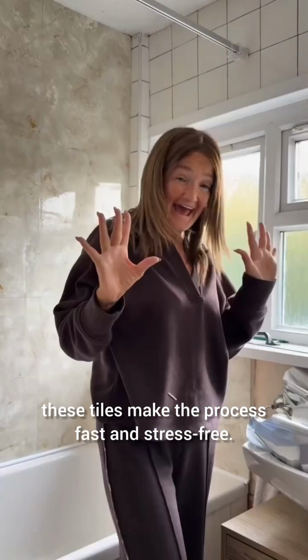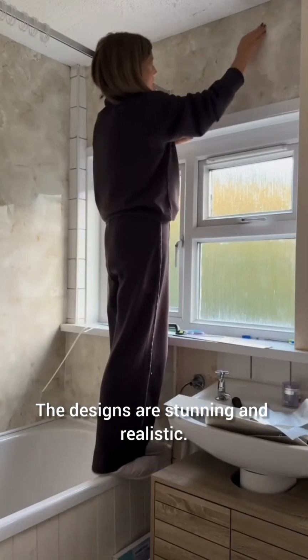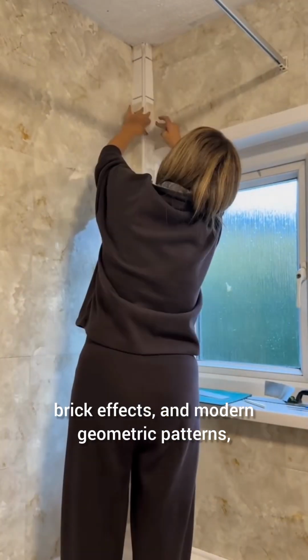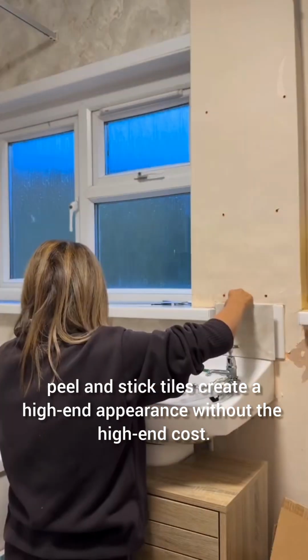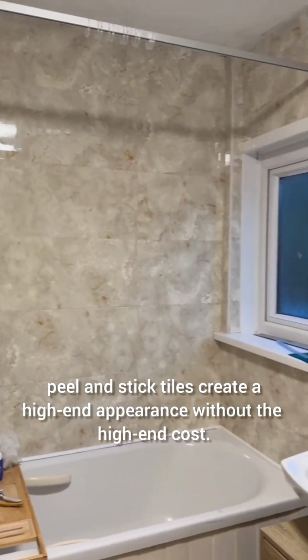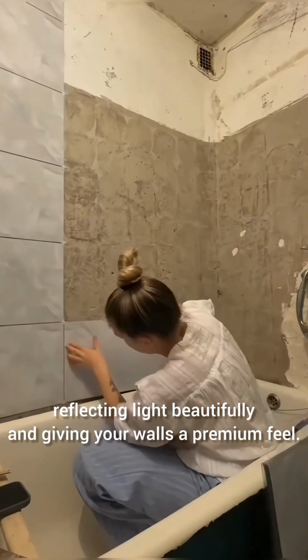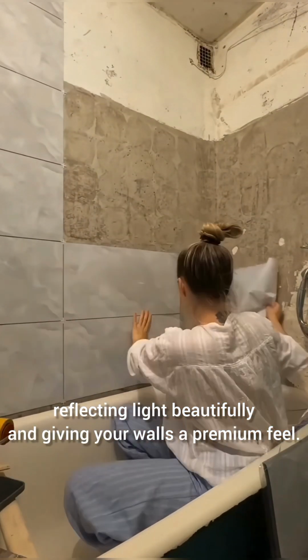fast and stress-free. The designs are stunning and realistic, from marble-inspired finishes to stone textures, brick effects, and modern geometric patterns. Peel and stick tiles create a high-end appearance without the high-end cost. The 3D texture adds depth and dimension, reflecting light beautifully and giving your walls a premium feel.